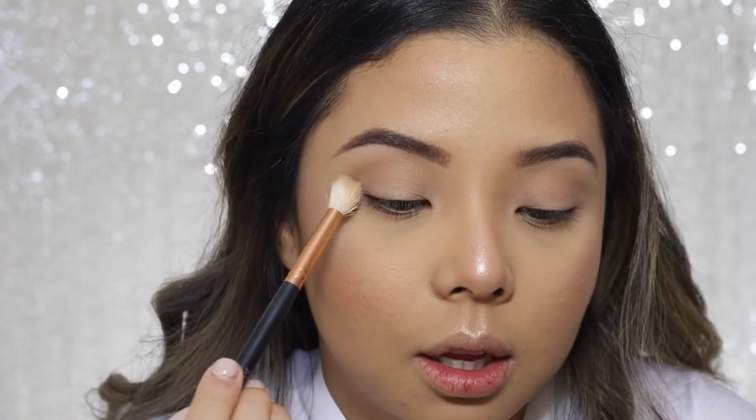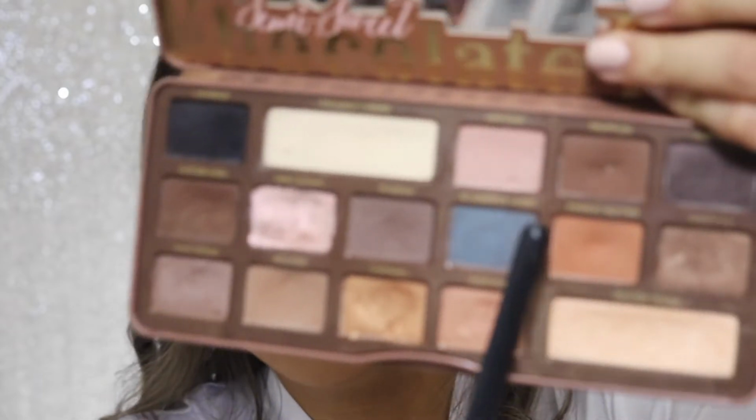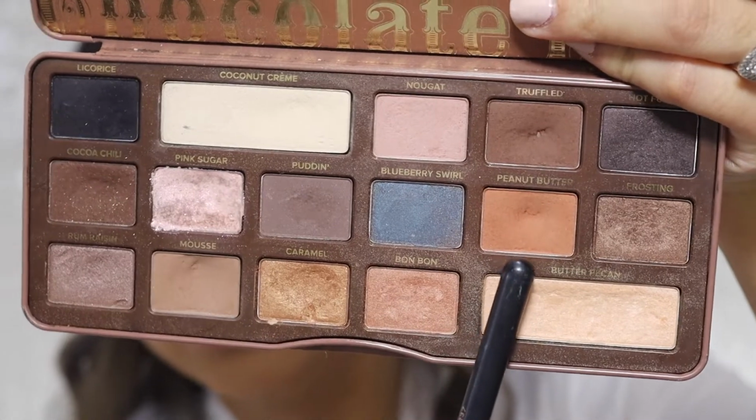See how it instantly gave that color and showed a little bit more dimension to the crease. That's what I like. Okay, next one would be this eyeshadow right here. It's one of my favorite eyeshadows, and this is called Peanut Butter.